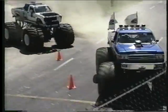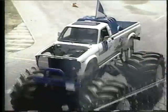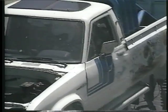Your winner's going to be Rich Hoosier and Bigfoot. The big Ford out of St. Louis, Missouri is going to move on. Meanwhile, what a great show from that gentleman, Dale Harris in Pearl, Mississippi, in the Casper machine. The crowd loving every minute of it. Meanwhile, Rich Hoosier's got smoke boiling out of Bigfoot. What would that be from?